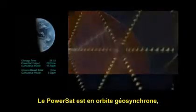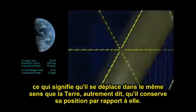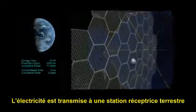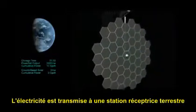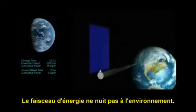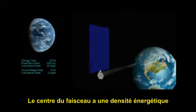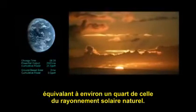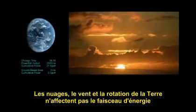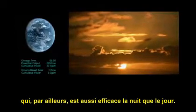The powersat is in geosynchronous orbit, so it stays in one position relative to the Earth. The electricity is transmitted through a large array of antenna elements to a receiving station on the ground. The power beam is environmentally friendly. Birds and aircraft can fly through it with no ill effects. The center of the beam has an energy density about 1/4 of that of natural sunlight. The power beam is not affected by clouds, wind, or the Earth's rotation, working equally well both day and night.